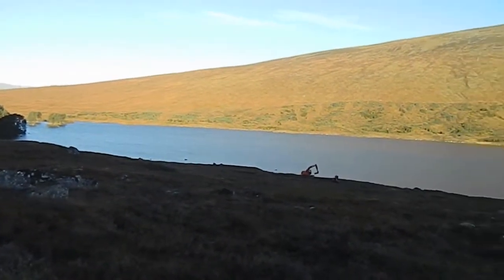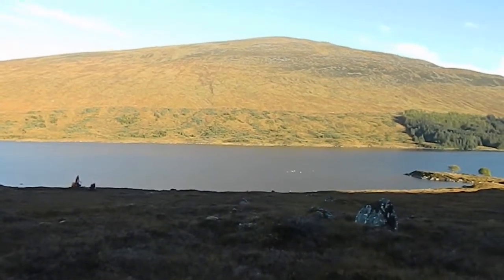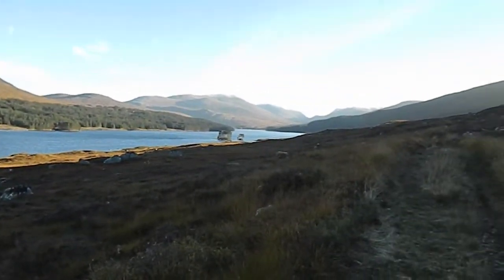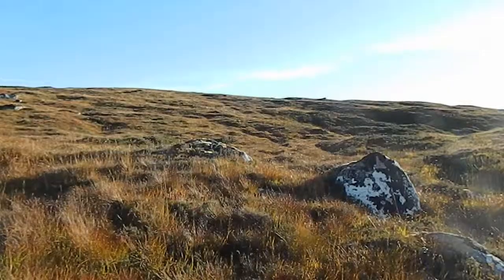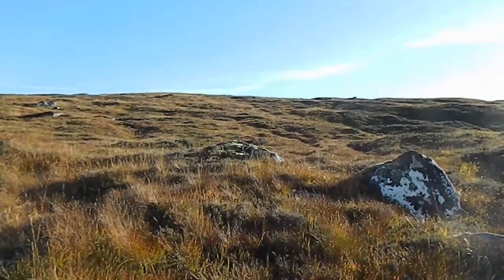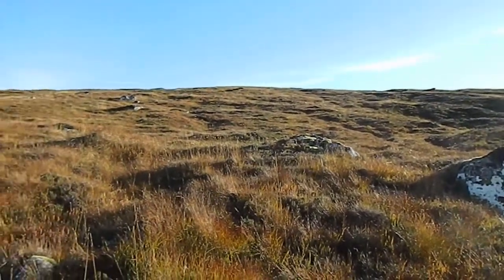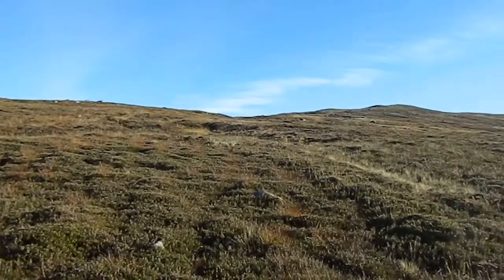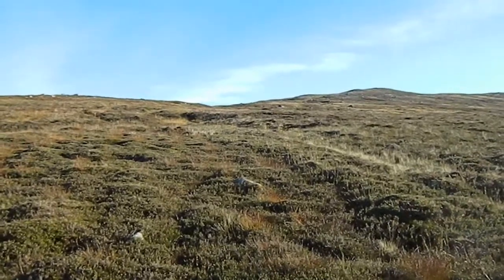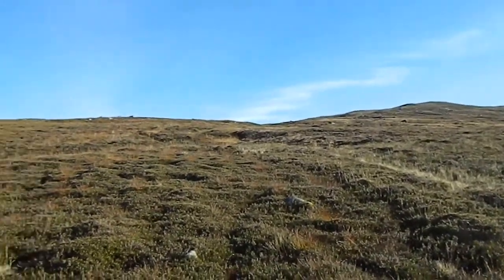View along Loch Ossian from the path, which is very boggy in places. There's Beinn na Lap. I've now left the path at a T-junction and am now heading up a trackless slope. Still heading up the trackless slope, which is pretty hard work as it's heathery and boggy in places as well.